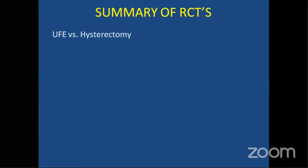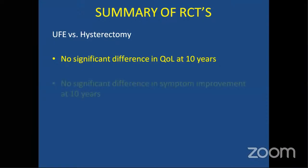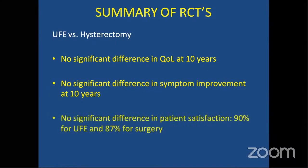I'll just summarize the findings of the RCTs. Between UFE and hysterectomy, the authors found that there was no significant difference in the quality of life at 10 years of follow-up. There was no significant difference in the symptoms also. The improvement in symptoms was comparable between the two groups. And there was no significant difference in patient satisfaction.